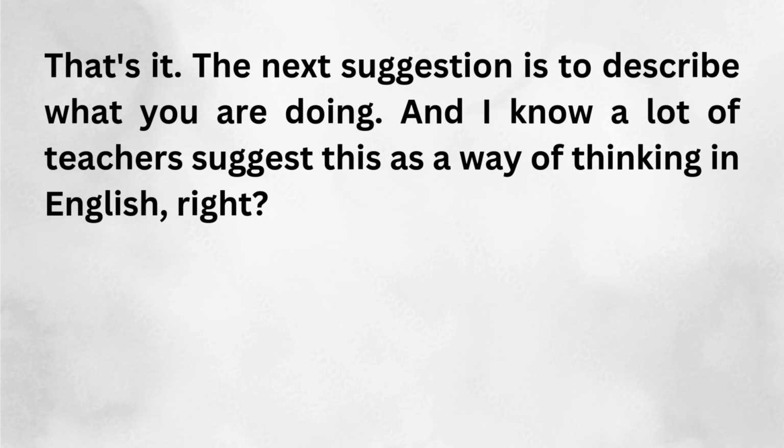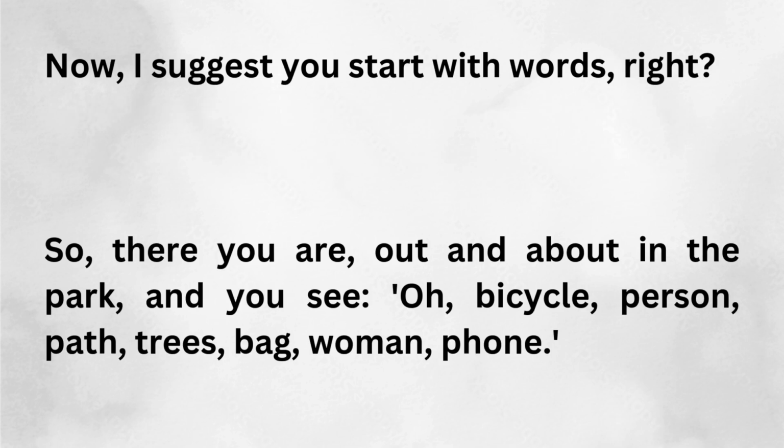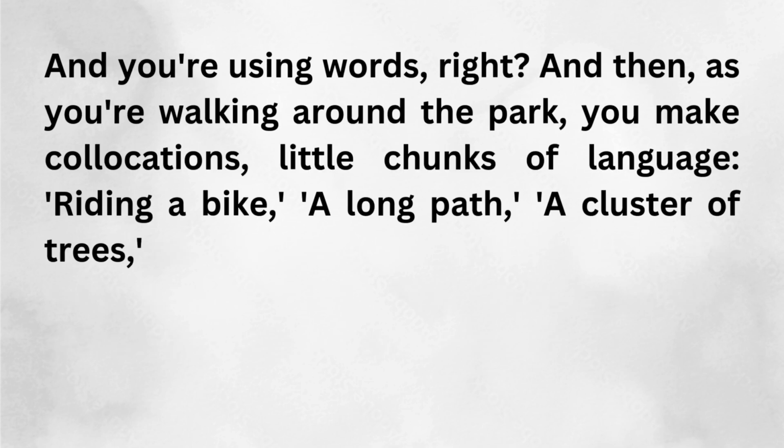The next suggestion is to describe what you are doing. And I know a lot of teachers suggest this as a way of thinking in English, right? So, when you're out and about, maybe in the park, and you're seeing different things, you describe what you see. Now, I suggest you start with words, right? So, there you are, out and about in the park, and you see, oh, bicycle, person, path, trees, bag, woman, phone. And you're using words, right?